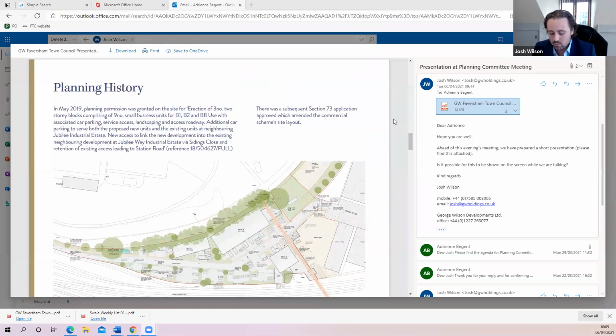So, planning history. We bought the site in 2018, and in May 2019 we got planning permission for the erection of 3 two-storey blocks comprising 9 small business units with B1, B2, and B8 use, with associated car parking. I think about 95 spaces were consented, plus service access, landscaping, and access roadway. As you can see from the master plan below, we were proposing a two-way in and out. You'd come in through the Eurocentre and then out via Station Road. That would obviously have brought the commercial traffic through the site, and as I'm hoping to explain shortly, is one of the reasons why our residential application will hopefully be more beneficial to the residents of Beaumont Terrace and Preston Malthouse.